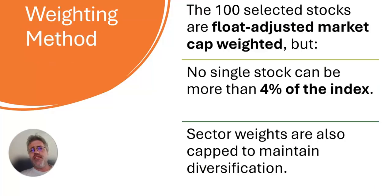Now, they take these 100 selected stocks, which are float adjusted market cap weighted, but no single stock within that group of 100 can be more than 4% of the index, or 4% of SCHD. And then sector weights also get capped to maintain diversification.